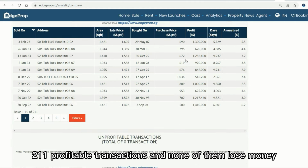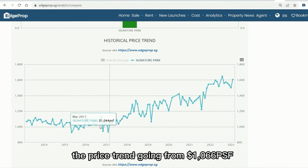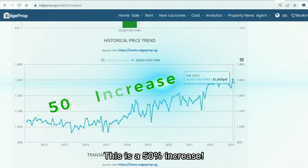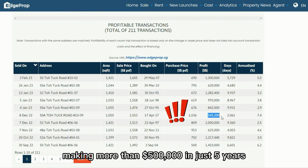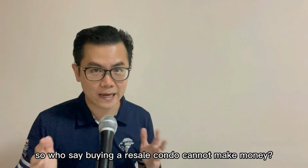211 profitable transactions and none of them lose money. The price trend going from 1066 PSF 10 years ago to 1605 PSF now. This is a 50% increase. One thing to show you, you see this guy bought in 2017 and sold in 2022. Made him more than 500,000 in just 5 years. So who say buying a resale condo cannot make money?